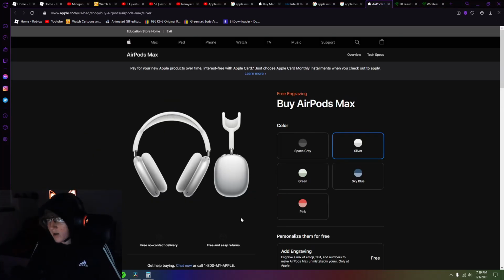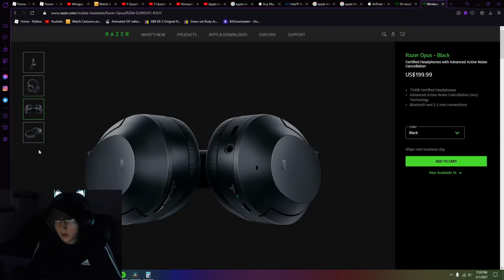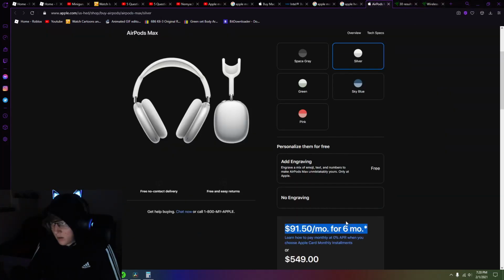Same headphones. Now I'm sure these AirPods sound a little bit better, but is a minor audio improvement worth another $350? I don't think it is. Also, in my opinion, these look way cooler. I wouldn't wear them because I have my own headphones. I don't really like wireless headphones anyway, but $200 versus $550, it's a no-brainer. They're charging extra because it has the Apple logo on it.